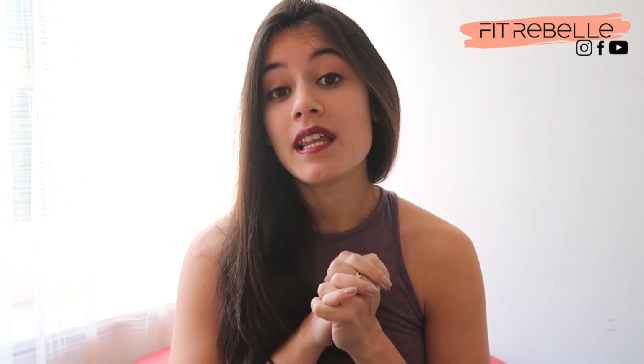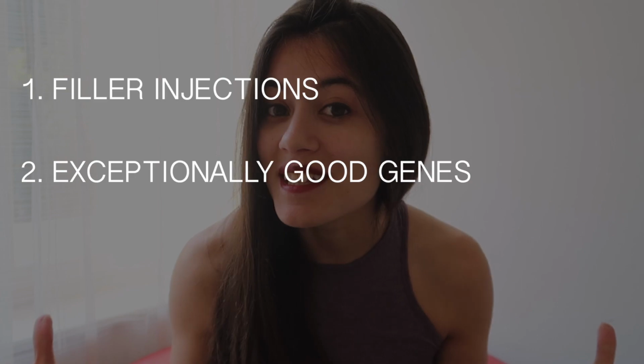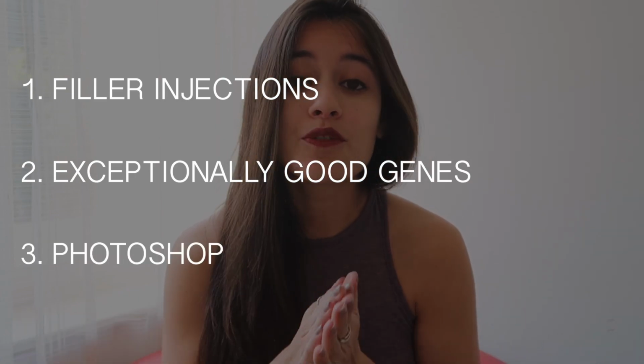Now, I know a lot of you guys are probably saying that you've seen a fitness model or several fitness models have really large glutes and really thin legs, but the truth is that it's very likely that those models have either filler injections, they have just insanely amazing genes, or they use Photoshop. All in all, it's really not something that is accessible to most of us naturally anyway. If that is really what you want, you're probably not going to obtain that with weight training, and that is just the reality of the situation.